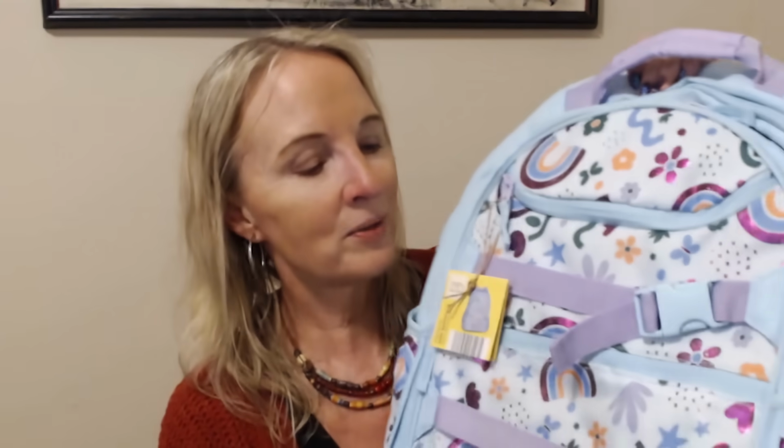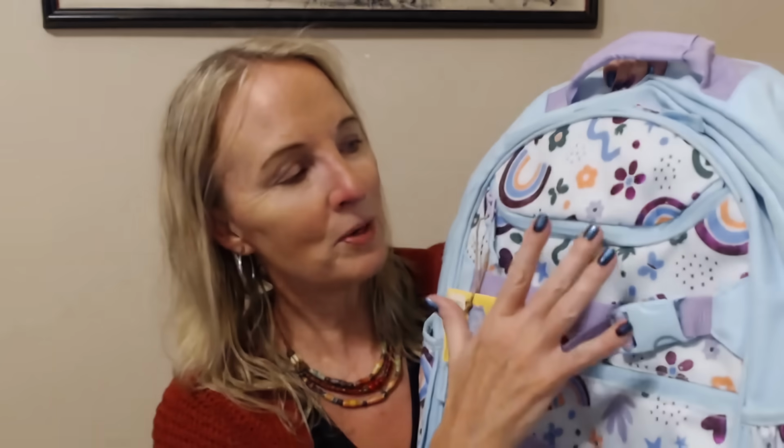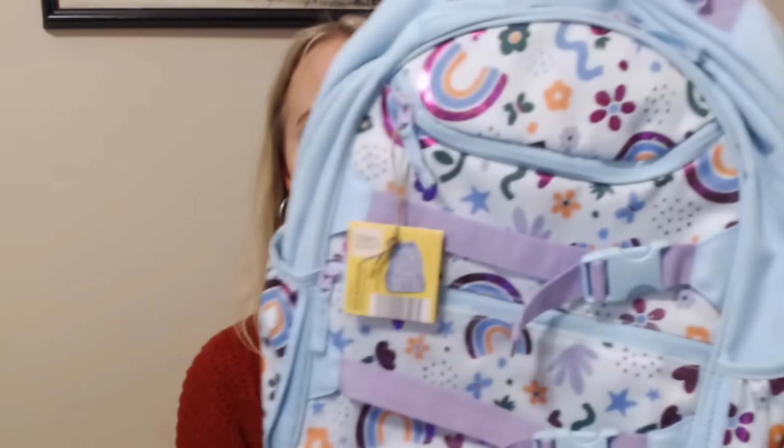I love that color combination, that sort of lavender color with that blue. That is so pretty. Looks like springtime. And the pattern on this one is nice. We have little rainbows and butterflies and flowers. That's neat. So I got that one. And they only had these 3 backpacks left, or I would have bought more.